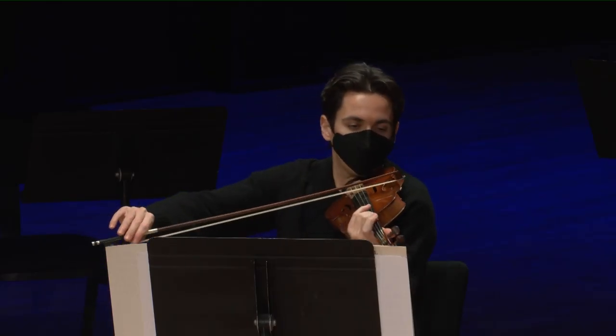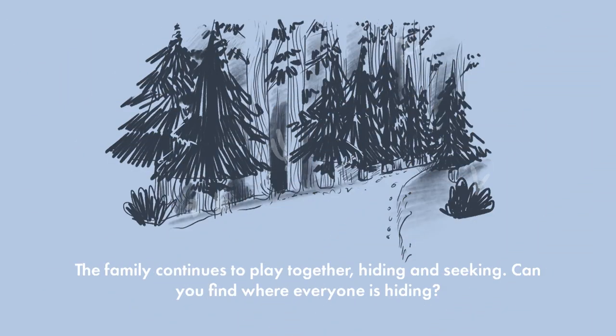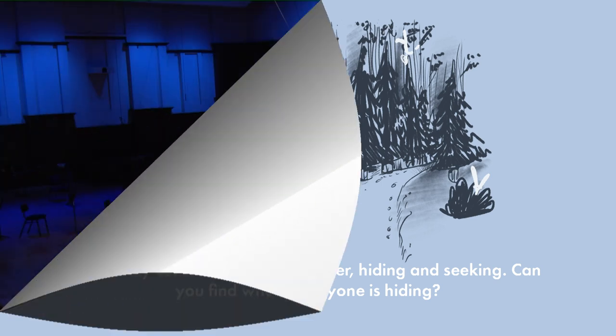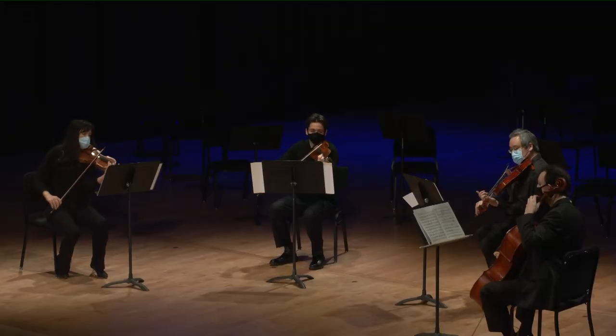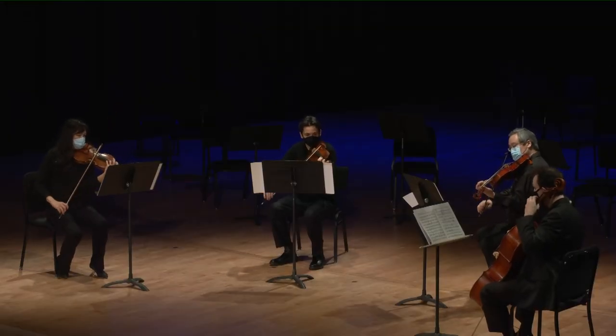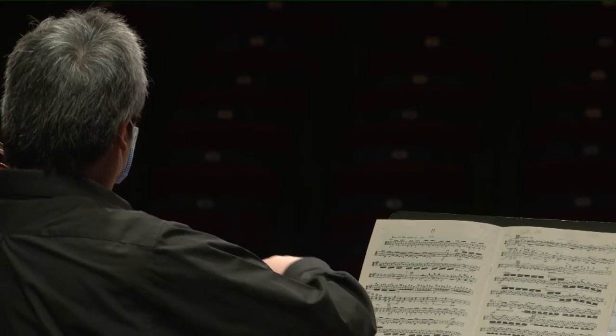Mom, Dad, let's find sister together. The family continues to play together, hiding and seeking. Can you find where everyone is hiding? That was fun. The family heads back to their tents to rest.